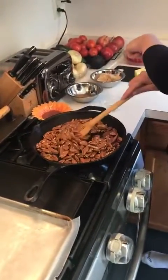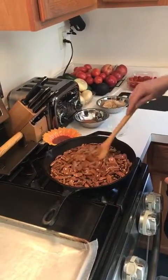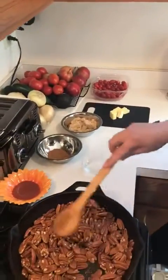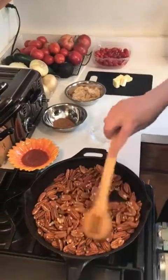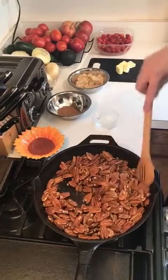I have brown sugar here. It's a light brown sugar, absolutely delicious and what makes it sweet. And then 4 tablespoons, which I've cut up, of butter over here. And that will be put in almost immediately after these are toasted.